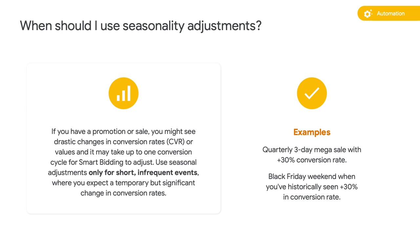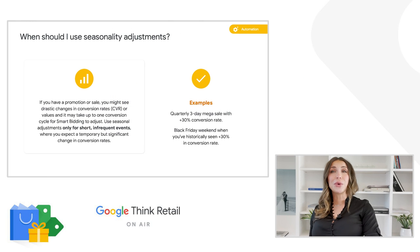Seasonality adjustments tell smart bidding when and how to adjust for your short sale. This should only be used by advanced advertisers in periods of short spikes, so something less than 3 days. If you have a promotion or sale, you might see drastic changes in conversion rates or values, and it may take up to 1 conversion cycle for smart bidding to adjust. Use seasonality adjustments only for short, infrequent events where you expect a temporary but significant change in conversion rates.